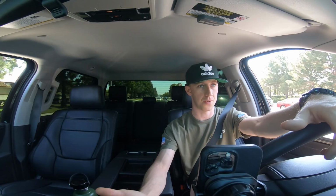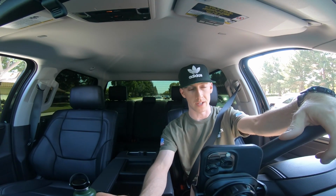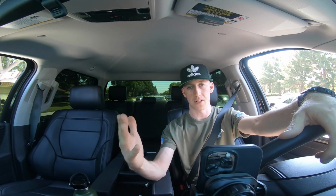But overall, if you're used to driving a truck, or you just know it comes with the territory of getting aftermarket wheels and tires, and you want to make that jump from 35s to 37s, dude, it's not bad whatsoever. I went from the stock 265 60/20s to the 35s to now the 37s. So it's been a gradual jump up to 37.